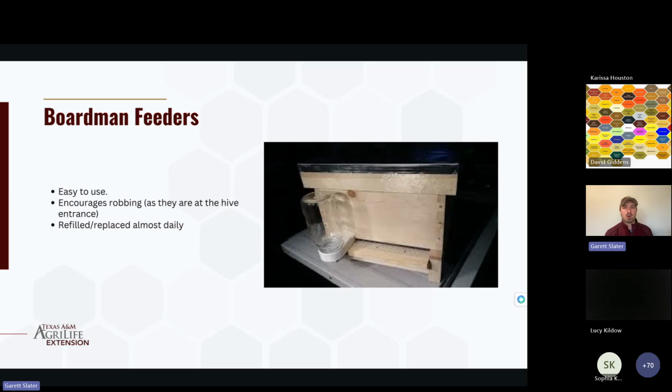I would always try to use fresh sugar water if possible. But yeah, if you're keeping this on for more than 7 days and you come back and there's still a lot of sugar in them, I would just replace that if possible, especially since it's exposed to the sun and it can cause some issues.